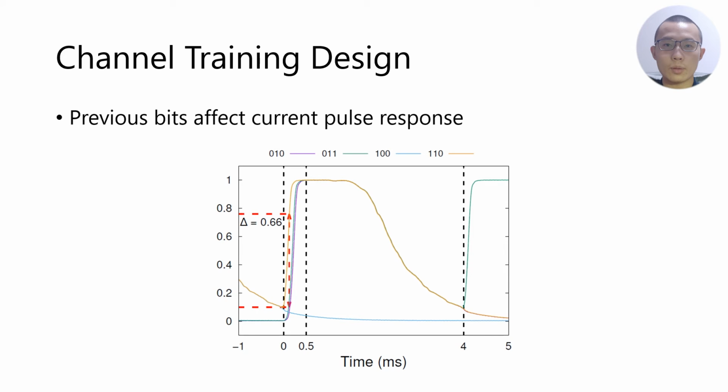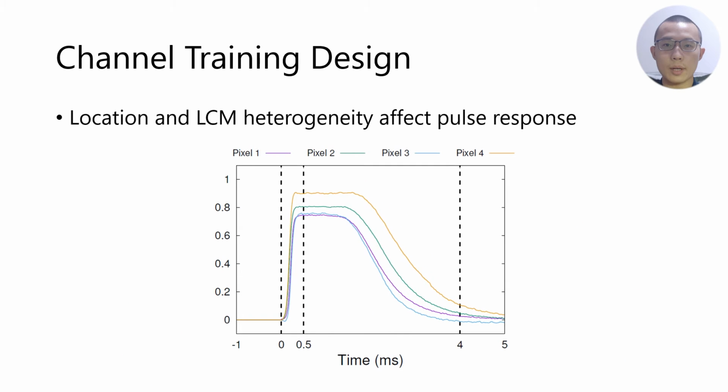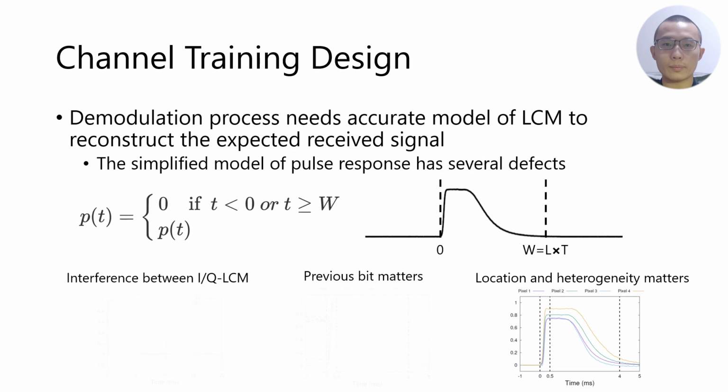The second is the tail effect, that previous bits actually affect the current pulse response. Although the 66% difference seems small in the whole packet, it affects a lot within the DSM time slot, where DFE is used to judge the current symbol. Third, location and LCM heterogeneity affect the pulse response. This comes from errors in the manufacturing process and also parameters like temperature.